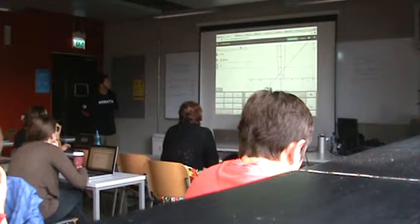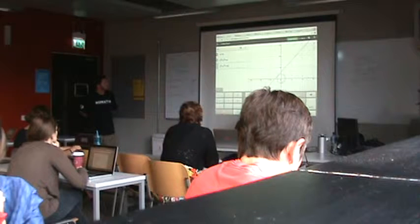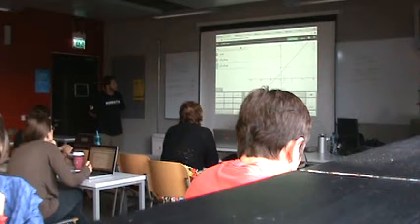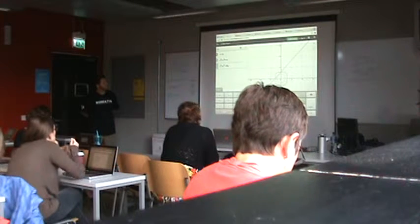So x to the 4th plus y to the 4th equals, let's make it 10. Let's make it bigger than that. And bigger than that. 60. There you go. So there is a squircle.